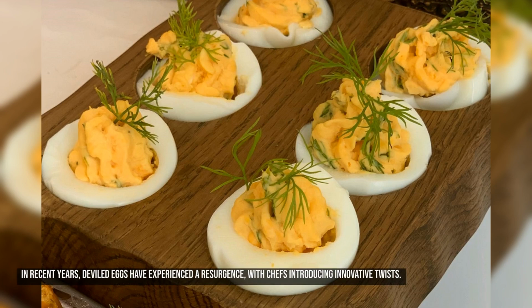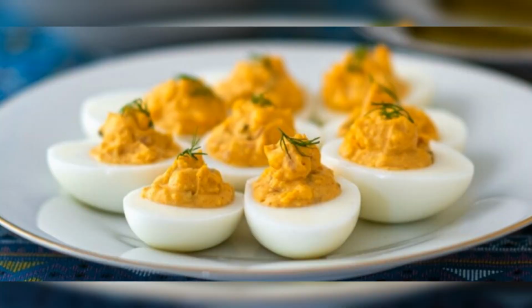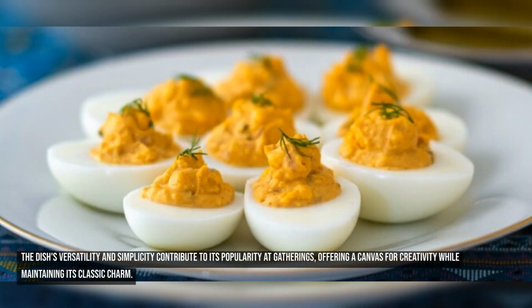In recent years, deviled eggs have experienced a resurgence, with chefs introducing innovative twists. Variations now include additions such as smoked salmon, blue cheese, or sriracha, catering to diverse palates. The dish's versatility and simplicity contribute to its popularity at gatherings, offering a canvas for creativity while maintaining its classic charm.